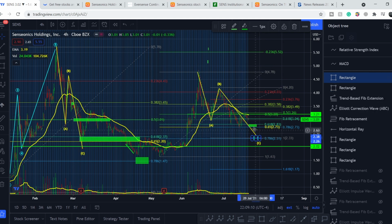We might hit these targets, and right after that we might have a trend reversal, and from this point we might see all-time highs in a matter of several months. And in my opinion, right after we see the FDA approval, there will be a massive spike in the price of this ticker. That's why you can rely on this stock as a potential stock in your investment portfolio.